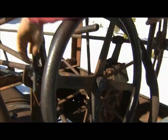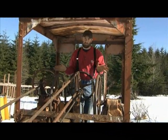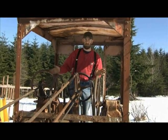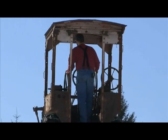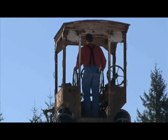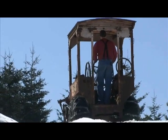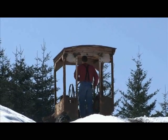And this one, you have to jerk this rod, and you come up against something hard with the blade to angle it, and then you push the rod forward, and that gives you the angle of the blade. I operate modern equipment for a living, and in my spare time I like to operate primitive equipment, and this is about as primitive as it gets. There's no hydraulics, everything is hand operated, and it just gives you a lot of respect for the people that originally operated this old equipment.